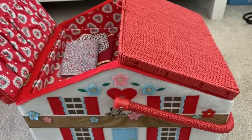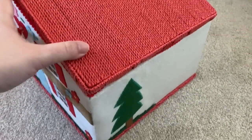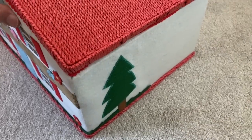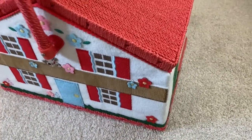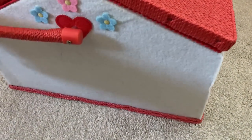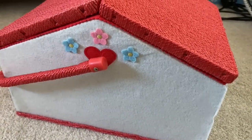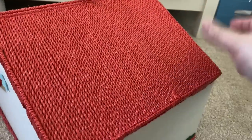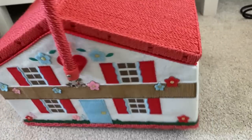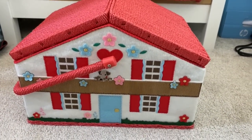But yeah, I really, really love this chalet one. It's got a tree on that side. What's on the other side? Let's have a look. Nothing on the other side, and just a heart and flowers on the back. So that's that box. Yeah, I definitely think I need some shelves to display all of these.